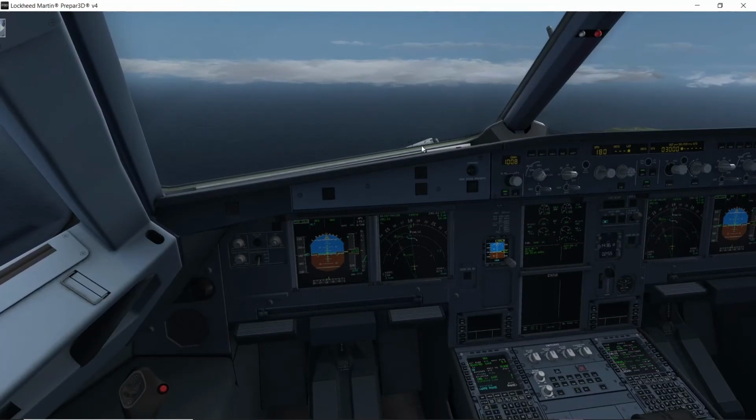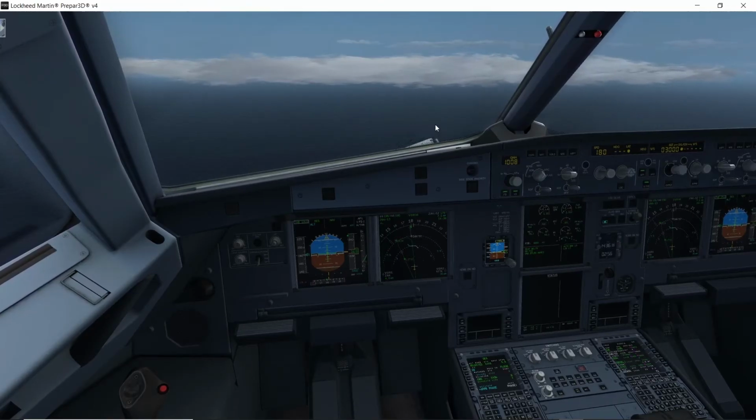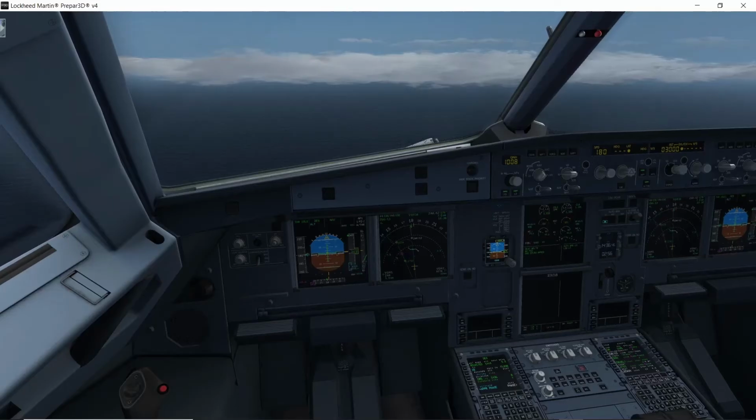Taking the outbound radial, as we said, following the track. Let's get rid of that, make sure everything's normal. So we've got seatbelts on, no personal electronic devices, ground spoilers are armed, we've got our auto brake set to low, and landing lights, runway turn off lights and taxi lights are selected. There you see the 3000.